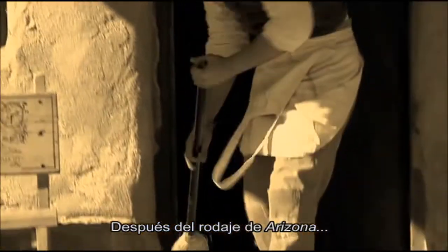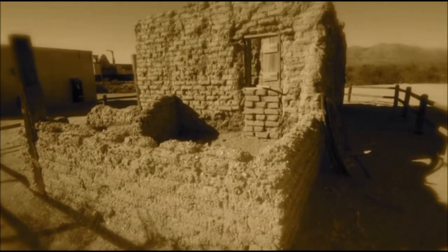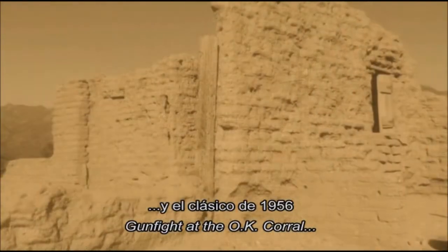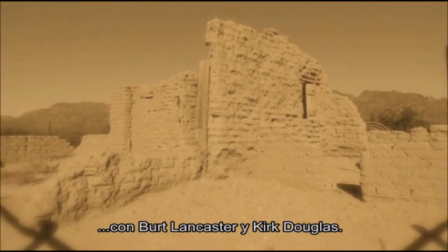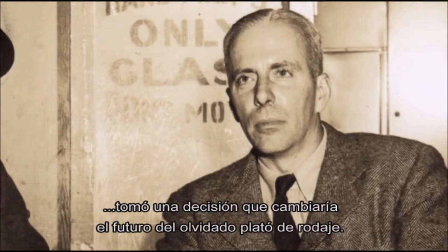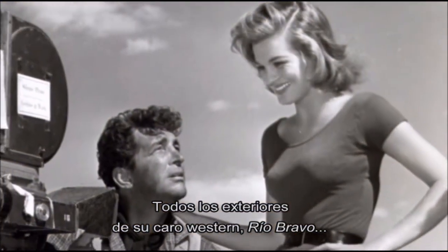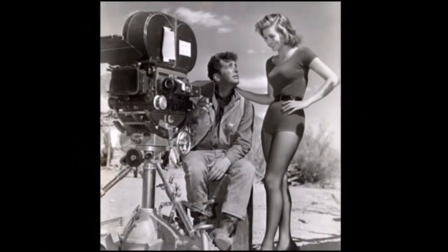After the filming of Arizona, Old Tucson's adobe buildings lay dormant under the desert sun. The studio was revived only briefly for the films Winchester 73, starring Jimmy Stewart, and the 1956 classic Gunfight at the OK Corral with Burt Lancaster and Kirk Douglas. In 1958, director Howard Hawks made a decision that would change the future of the forgotten filming set. All of the exterior locations for his big-budget western Rio Bravo were going to be shot at Old Tucson Studios.